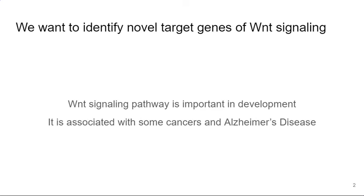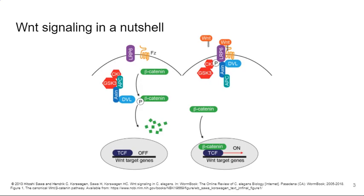Wnt is an evolutionarily conserved pathway which controls development of the organism, and it is associated with various types of cancer and Alzheimer's disease. In a normal cell that is not stimulated by a Wnt ligand, beta-catenin is degraded by the destruction complex. Beta-catenin levels are kept low in cytosol.